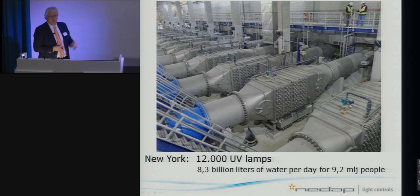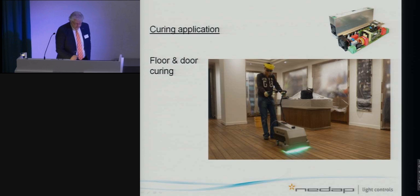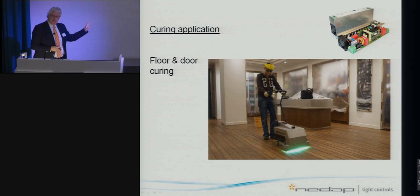And walking there, it was really, really impressive. And also interesting to see that all the water is flowing to New York by gravity. And we are very proud that we supplied the electronic units to drive those UV lamps. So that's why I showed this picture.